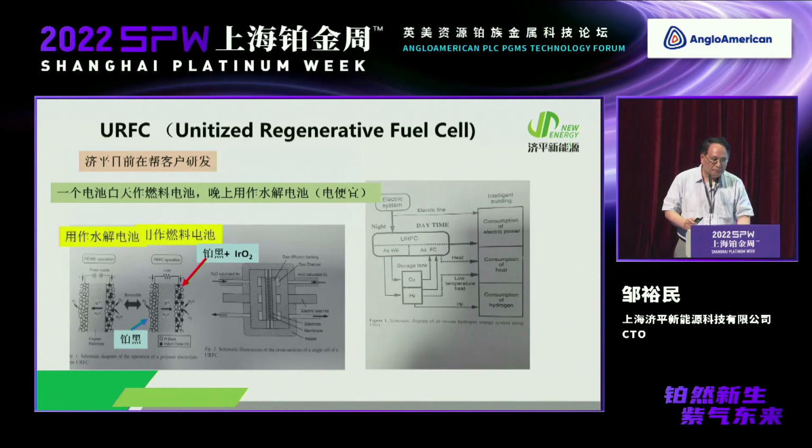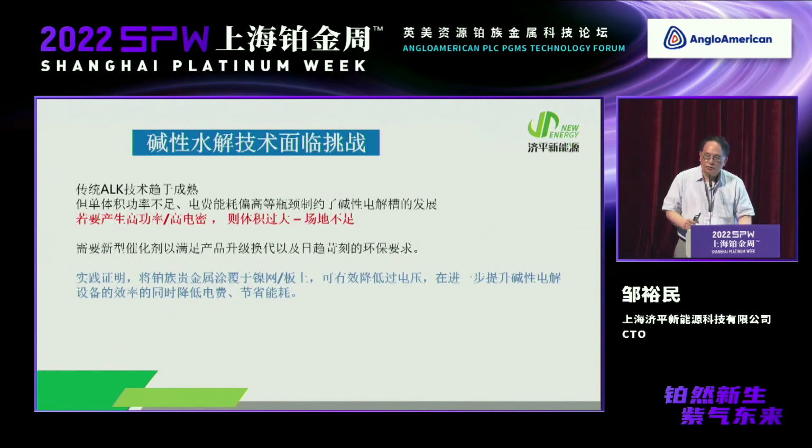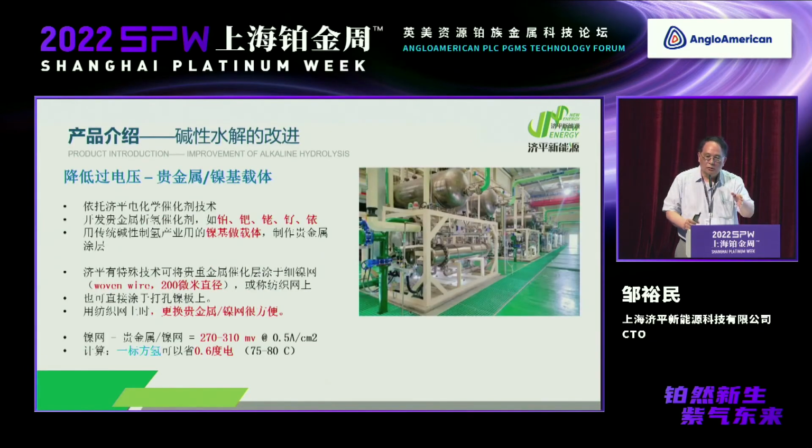Now I'd like to talk about the alkaline electrolyzer. For the alkaline electrolyzer to produce hydrogen, there's one big challenge, that is it's too big. So when you want to generate a lot of power, it's too big to be accommodated in any venues. So we need to reduce the size so that the electricity density can be reduced. Then what to do, how to achieve that? We can turn to PGMs, because compared with nickel, it has more advantage in terms of electricity saving.